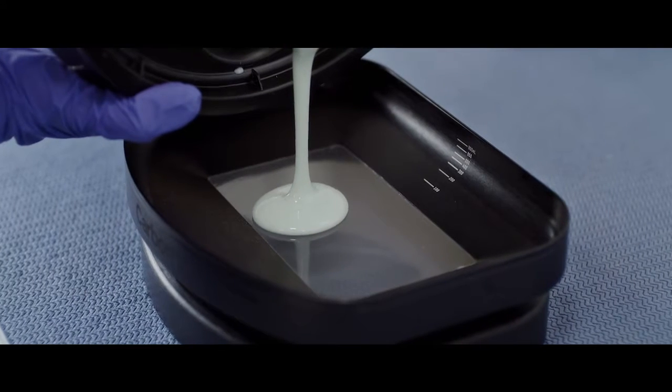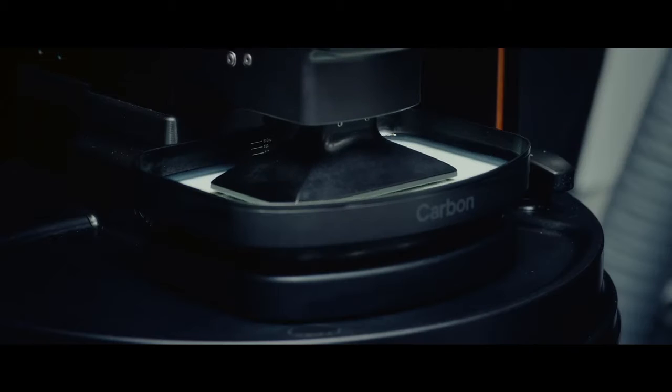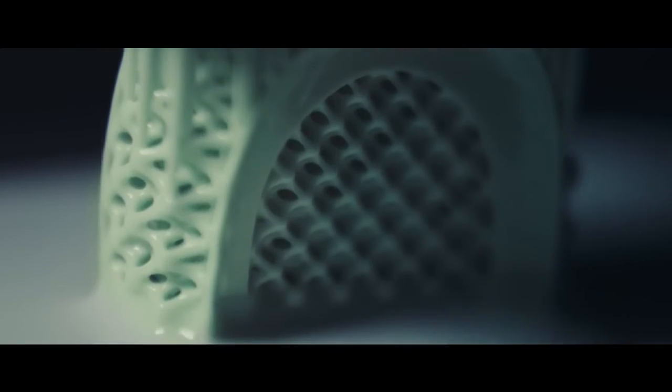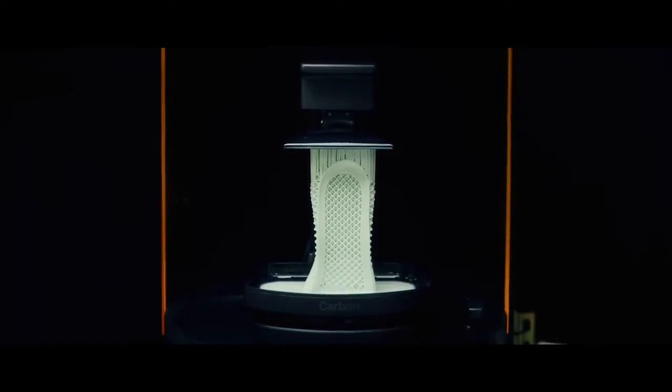So when we started thinking about doing 3D printing, we wanted to use liquids because liquids give you the most flexibility in material design. I think of light as a chisel. Light triggers the solidification of the liquid, but oxygen inhibits it. That allows us to have the object grow.